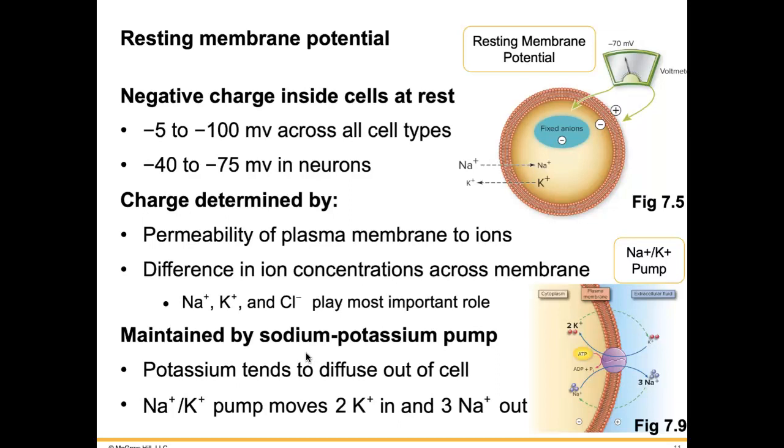When our neuron is at rest, it is going to have a negative charge inside of its cell, and that can range from -5 to -100 millivolts across all cell types. So if we're looking at liver cells or skin cells or our enterocytes, which are our intestinal cells. But when we look at neurons specifically, we see the resting membrane potential can range from -40 to -75 millivolts. So again, we're talking about inside that neuron.